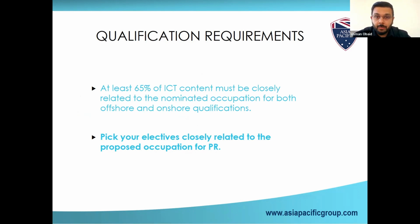Now, first of all, for IT, the basic qualification requirement is that the content has to be 65% IT or above. This could be for offshore or onshore degrees, so it doesn't really matter. Just to give an example, if you've done a BTech in electronics and communications back in your home country, even that can work. If it's electrical engineering, even then it can work, but we have to see if the electrical engineering degree has at least 65% IT components, and some degrees these days do have that much.